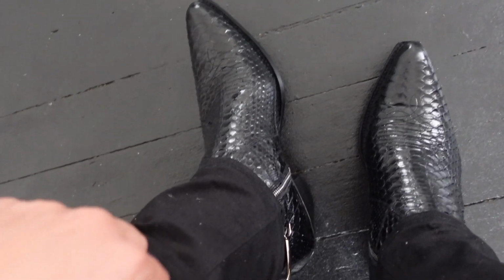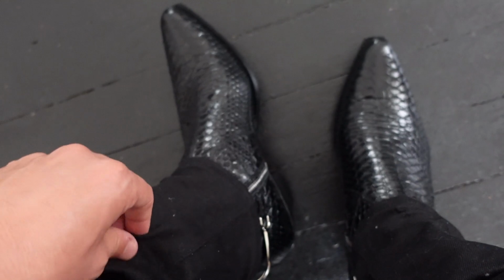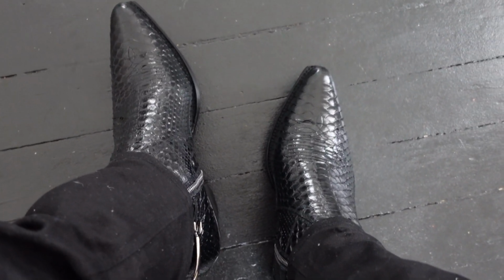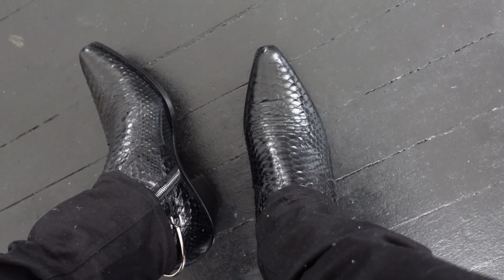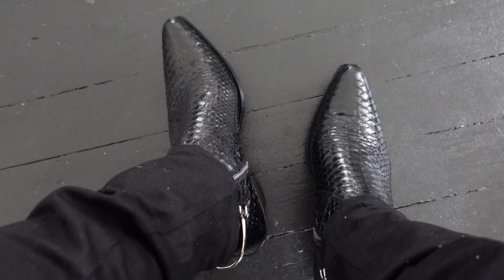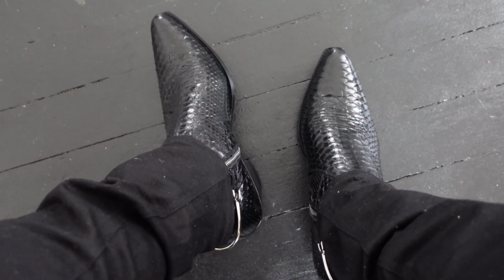I'm wearing them right now with some Celine skinny denim, the black Japanese raw denim, and then Cavalrys. But these things just look so sick. Can't wait to show you guys the full fit. So let's head out. I'm gonna go grab a coffee like I said, and then we're gonna go hit the streets and get some footage. Let's jump into that now.